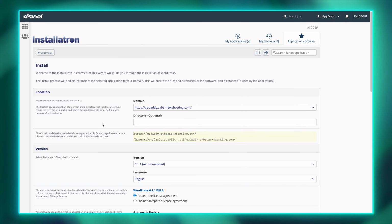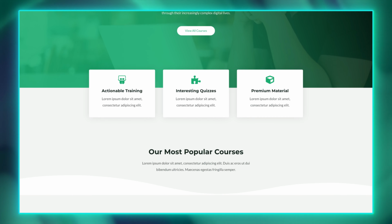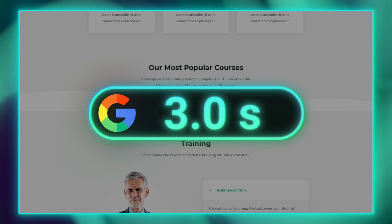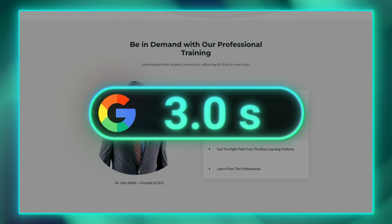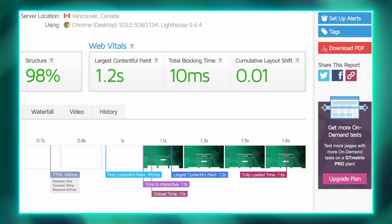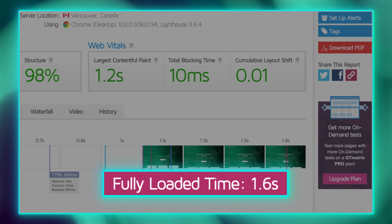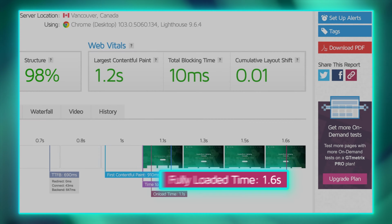Lastly, in this GoDaddy web hosting review, to test performance, I've installed a brand new WordPress and added a demo theme to it. The site looks something like this. Before we start, our target is for it to load faster than Google's recommended 3-second mark. And in this regard, GoDaddy is quite great. My deluxe plan managed to load in around 1.6 seconds fully. So GoDaddy WordPress hosting is fast.